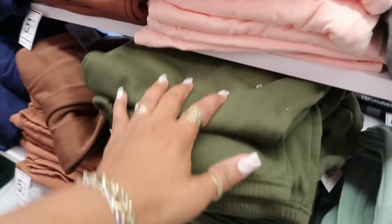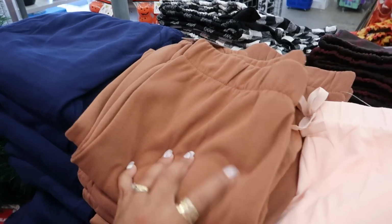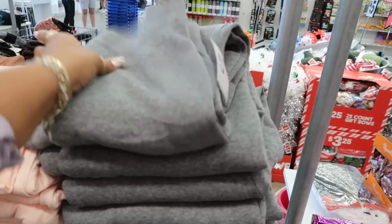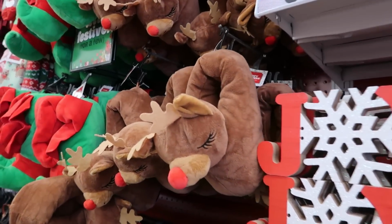Behind me, there was this table that had a bunch of different sweatpants on it. And as you can see, there's a lot of different colors. The blue, the brown, there's pink, gray, right there. And these are nice and thick for $5, so pretty cool. And then there's the other shade of green right there.